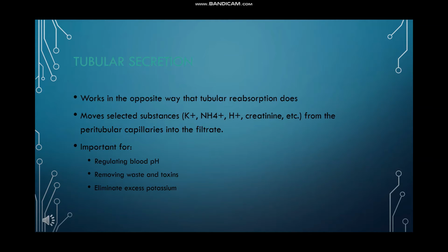Tubular secretion works in the opposite way that tubular reabsorption does. Instead of reabsorbing substances back into the peritubular capillaries from the filtrate, we are moving selected substances into the filtrate from the peritubular capillaries. These substances include creatinine, ions such as hydrogen, potassium, and ammonium, and some organic acids and bases. This process is important to regulate the pH of our blood, remove waste products and toxins that have used passive transport to sneak back into the peritubular capillaries or that are bonded to proteins in the blood, and to eliminate excess potassium in the body.